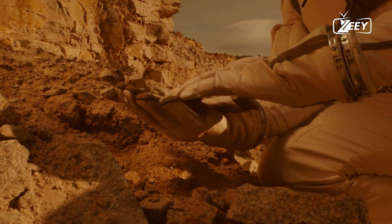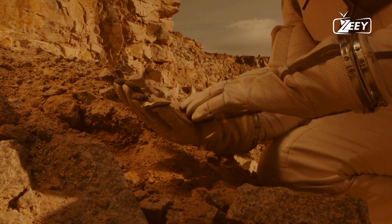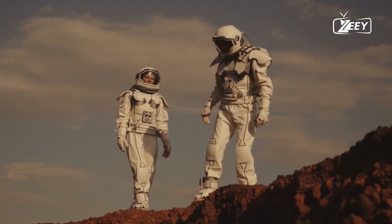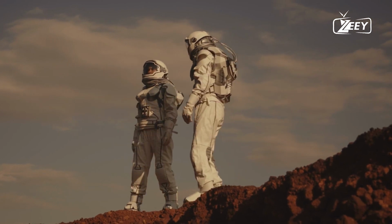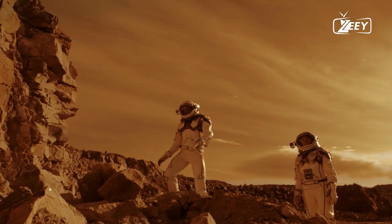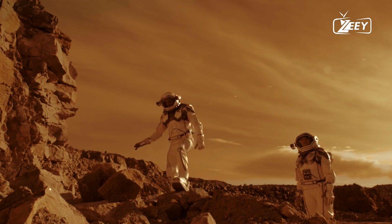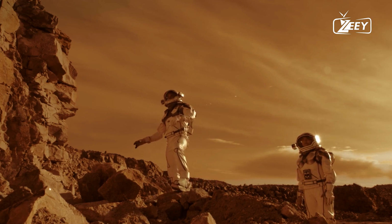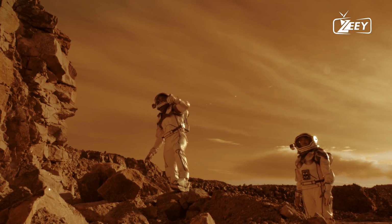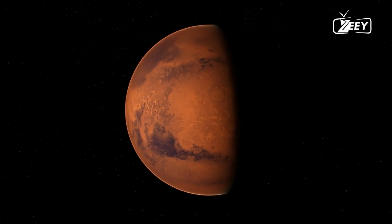Heading southeast, we reach the vast Tharsis region. This volcanic highland, made of solidified lava streams, covers about 1/4 of Mars's surface, an area comparable to Africa. Tharsis rises 10 kilometers above the plains and is estimated to be 3.7 billion years old. Many volcanoes here are nearly as tall as Olympus Mons.